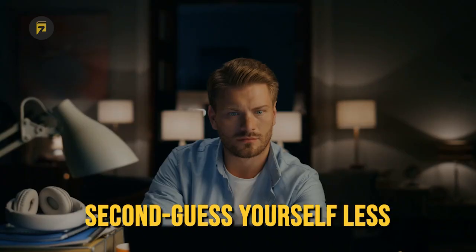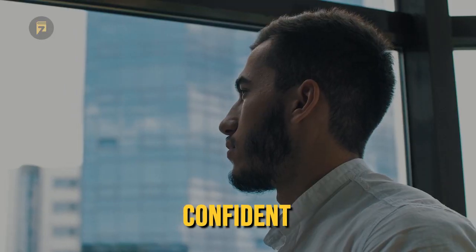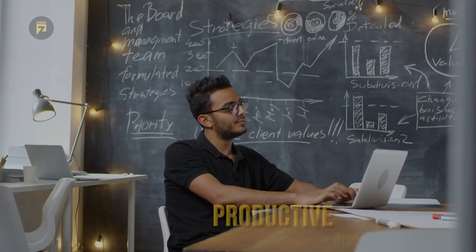gut. There is actually a better way to make quality decisions that enables you to think clearly, second-guess yourself less, feel more confident, and ultimately be more decisive, and as a result be more productive. Making good decisions does not have to be an endless series of guesswork. Rather, it is a teachable skill that anyone can improve.